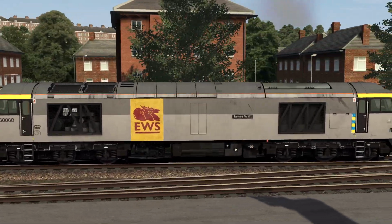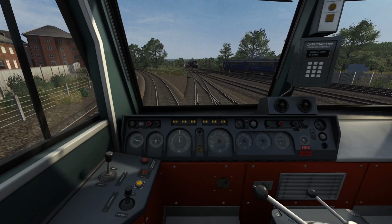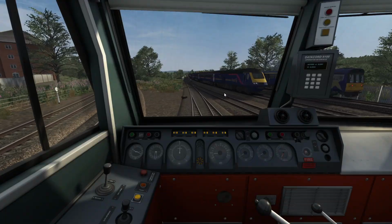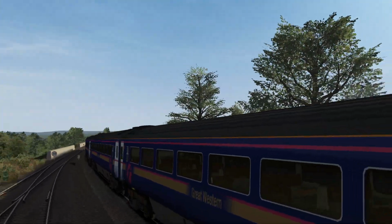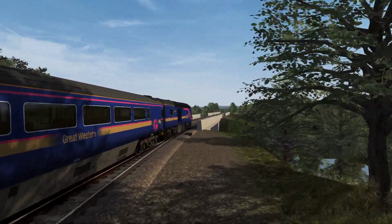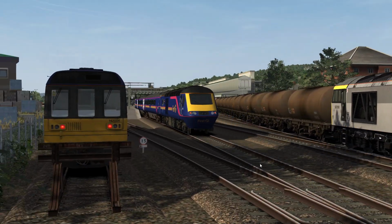This is an actual working, by the way, with 60060 James Watt, and it's from, I believe, the 27th of October. Or was it April? No, April, sorry, 2007. Hence, we've got the early stages of MTU'd HSDs here. So this is obviously First Great Western Barbie livery still. But on the back, MTU, baby.